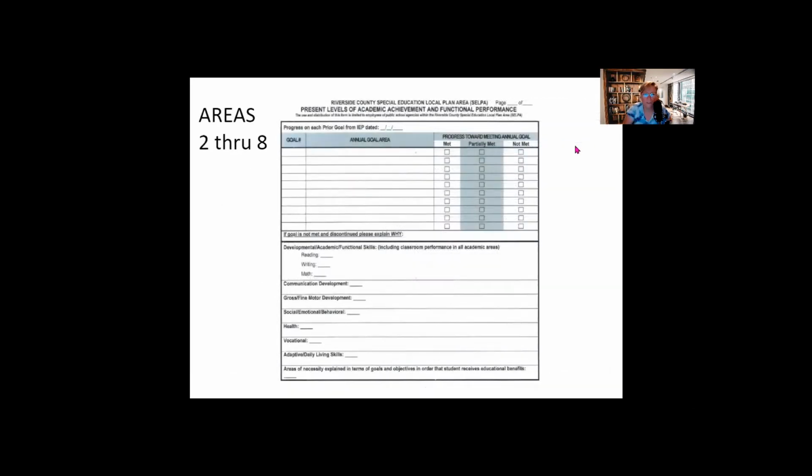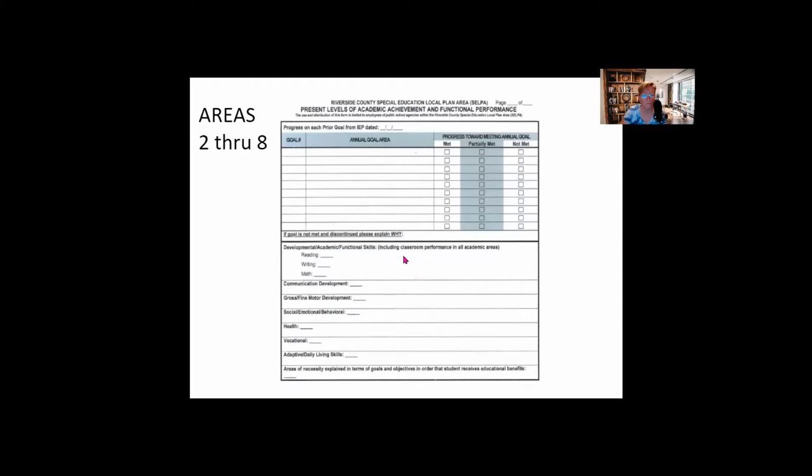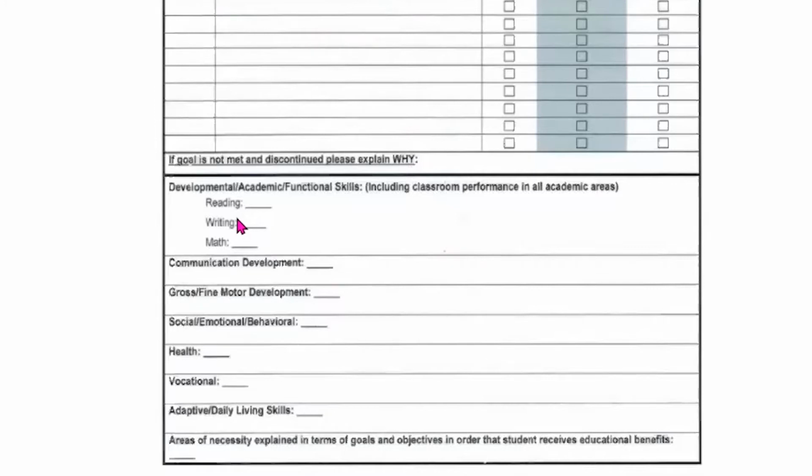So let's jump into the present levels of academic and functional performance. Up here, you will see last year's goals normally, what the goals were, if they met, partially met, or not met. But as far as the present levels of performance, this is where the meat gets in. So if you can see here, we have a section for reading. How are they doing with reading, writing, math?